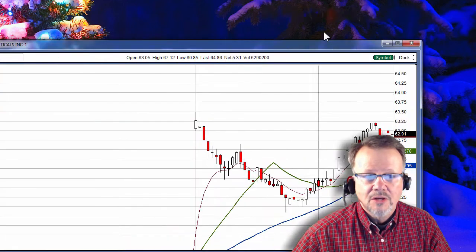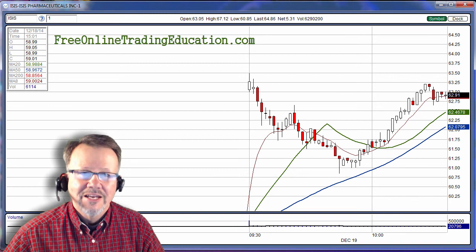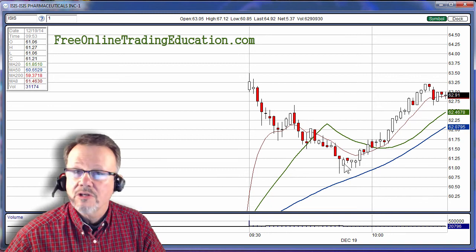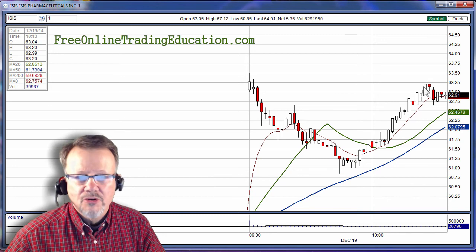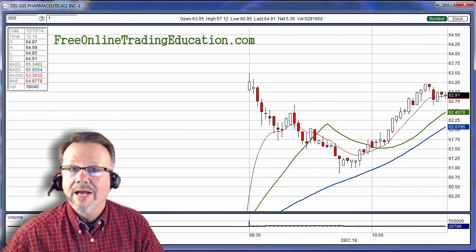So for now, let's take a look at a trade that we had this morning in the GrokStar room on the ISIS pharmaceutical. Here it was at opening and it ran down here, caught it short on that. And we missed this one on the upside as we were trading some others, but now it's doing what we call a bull pullback or a pullback buy.